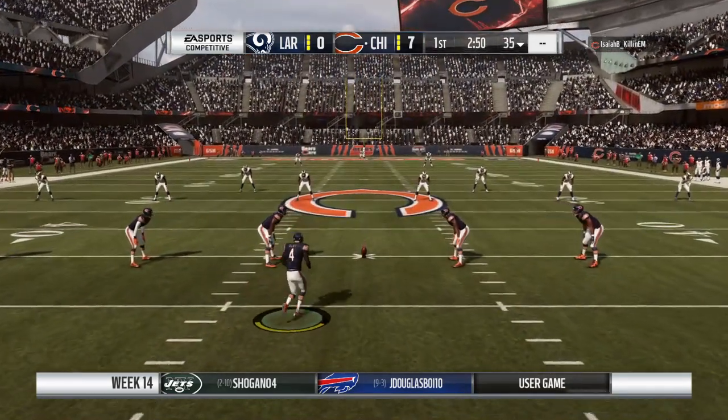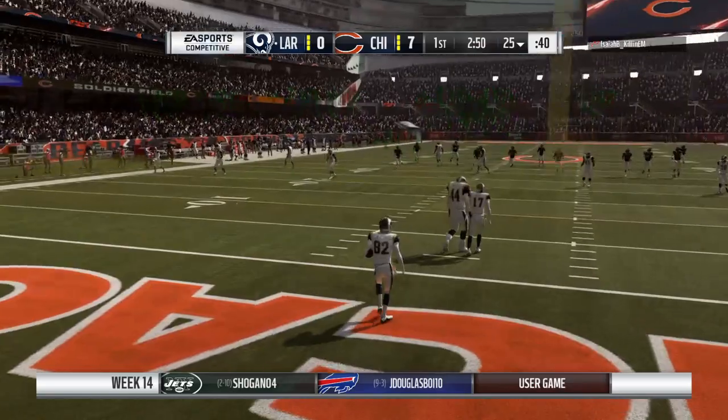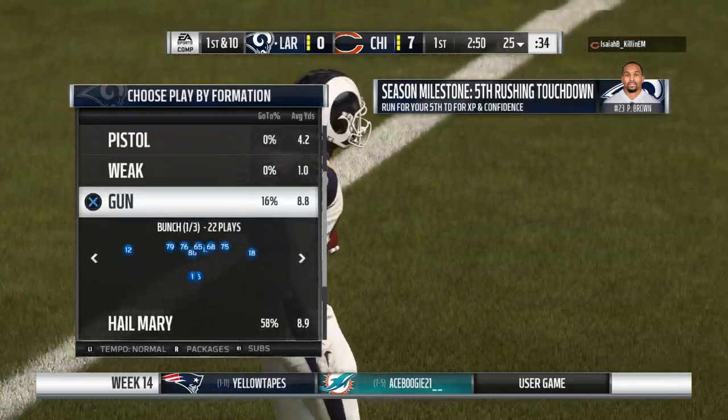Elliott now to kick this one away. And no return on this one as the fair catch is signaled for and taken. And the Rams now coming out on the field. And on the last go-around, they really couldn't get anything going.